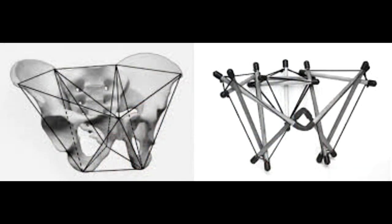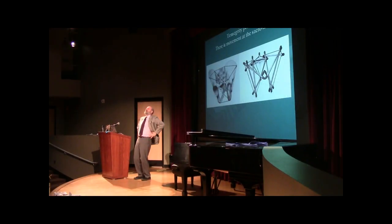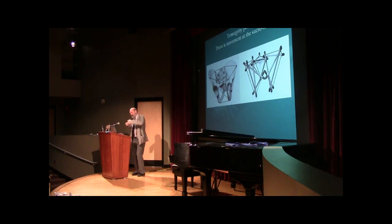Here's a tensegrity pelvis. So I wouldn't advise trying this now, but if you're lying down, somebody takes your iliac crests and pushes them together, you can actually make them approach. There's movement through the sacroiliac joint, and again, all the most powerful muscles in the body are attached to the pelvis, but it's a tensegrity structure that they're attached to, not simply a lever structure.